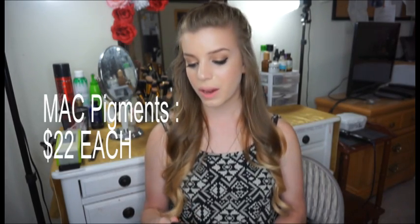This is the NYX Ultra Pearl Mania Loose Pearl Eyeshadow, which I just call the NYX Loose Pigments. And so these little pigments are the crap. They're so freaking good, and I could say that these are my favorite pigments. I wouldn't exactly compare them to MAC, not because they're not as good as MAC, but because I don't own a MAC pigment, because they are ridiculously expensive compared to these. These are only $6 each. That's crazy. I freaking love these.